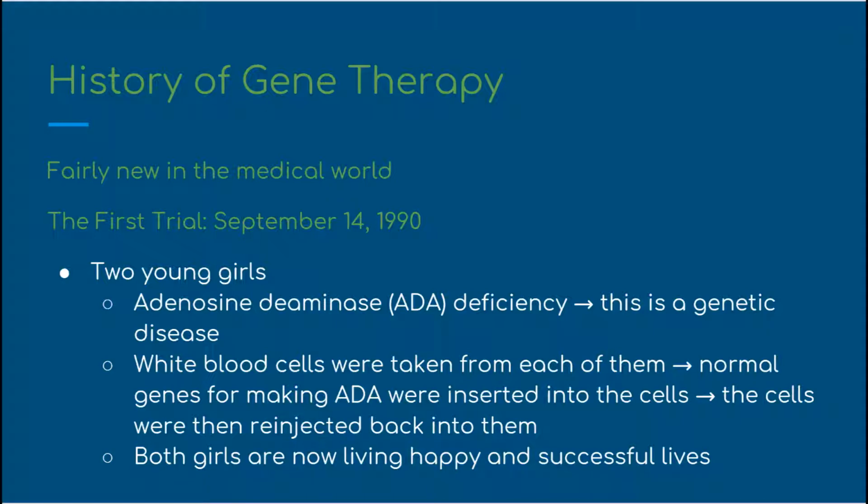So, a little history about gene therapy. It is fairly new in the medical world. As you can see, the first trial was only in September of 1990. The first trial involved two young girls, and they both had an ADA deficiency, which is a genetic disease. And so the white blood cells were taken from each of them. Normal genes for making ADA were inserted into these cells, and then the cells were re-injected back into them. And since then, both girls are now living happy and successful lives because of this gene therapy.